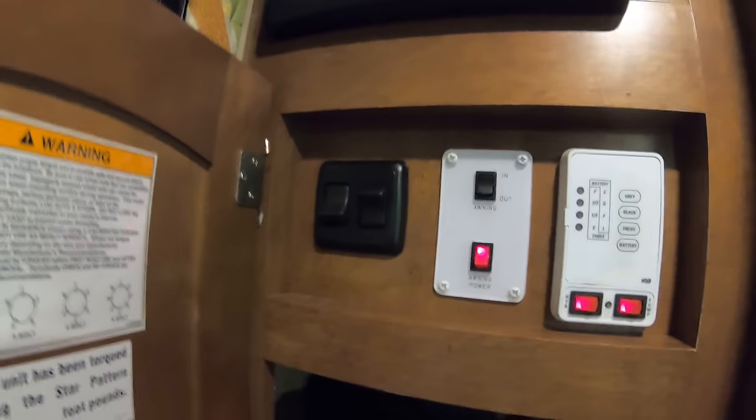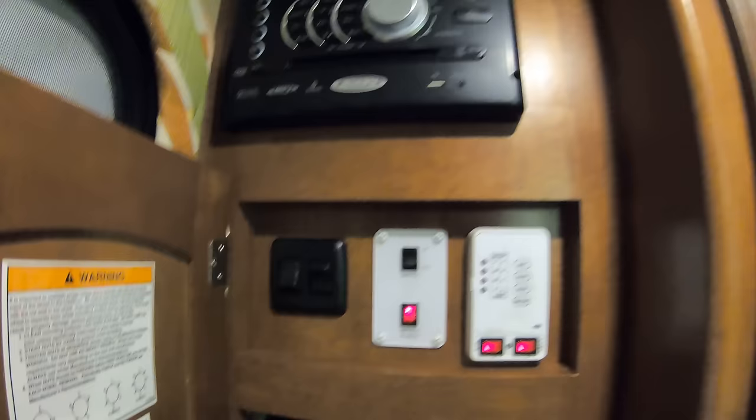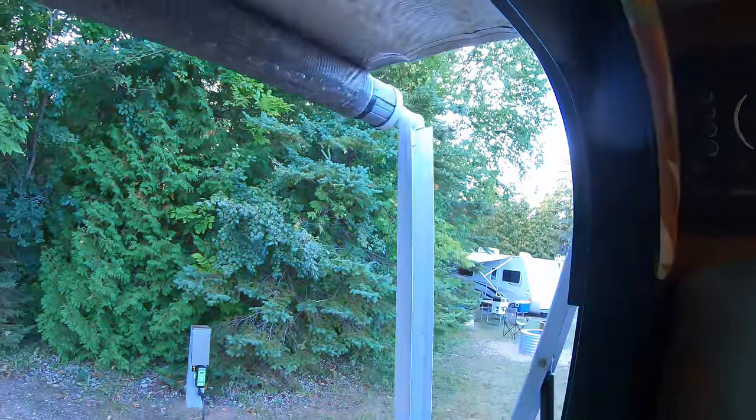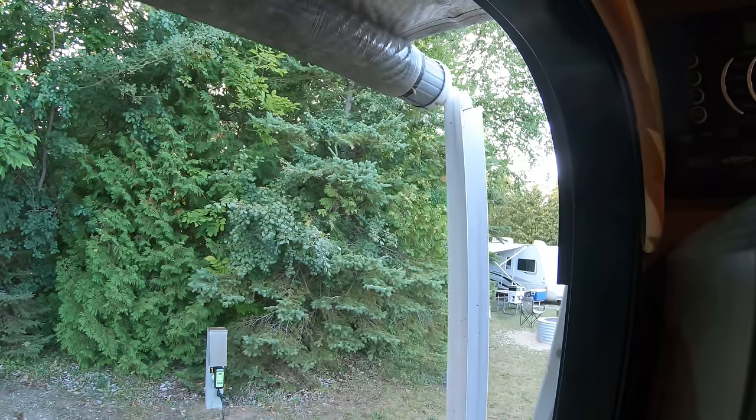Here we have our control panel. And this is our patio light, the light here. This light I changed, and I'll tell you in a few minutes why I changed it. This is our awning power, and the awning, of course, is a power awning. We don't use it as much as we thought we were going to. I actually use it a lot when it rains, so I can go outside and not get wet. But I'm terrified that a gust of wind is going to come and blow it and break it. So I don't use it as much.